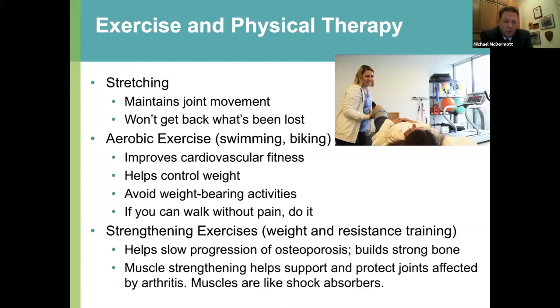Strengthening exercises, again, weight and resistance training is good. This also helps to slow the progression of arthritis as long as you're limiting the impact. It also does strengthen the bone as well. Anytime somebody has been bedridden for a period of time or astronauts in space, they start to develop osteoporosis. The bone needs that stimulation to maintain its strength. Same thing with the muscles. And as we said earlier, the muscles crossing the joint are actually what's supporting and protecting the joints. So they do work like shock absorbers from the standpoint of allowing your knee to, you don't just take the full force of the impact on your knee. It'll allow the knee to bend and the muscles can absorb some of that.